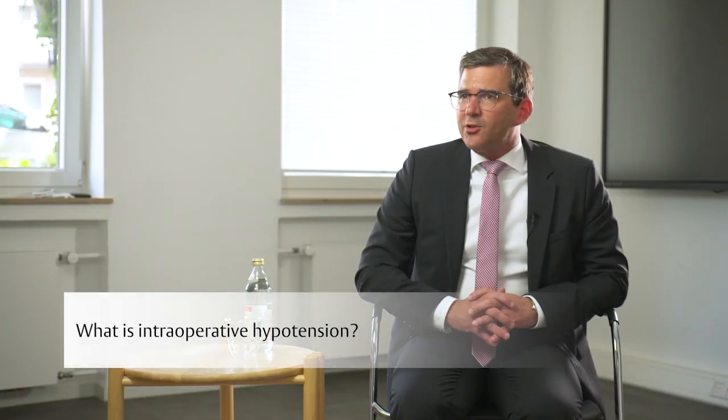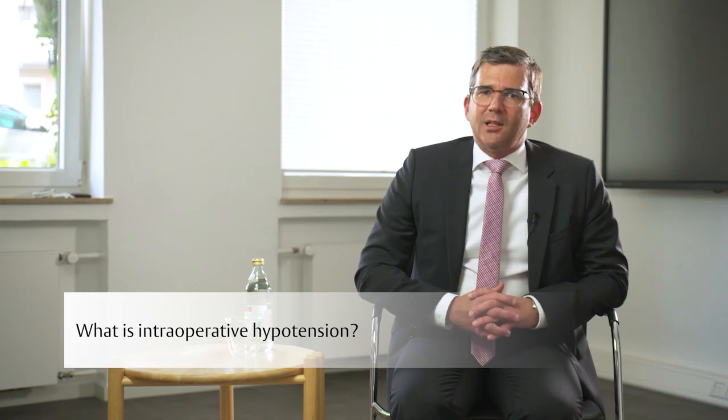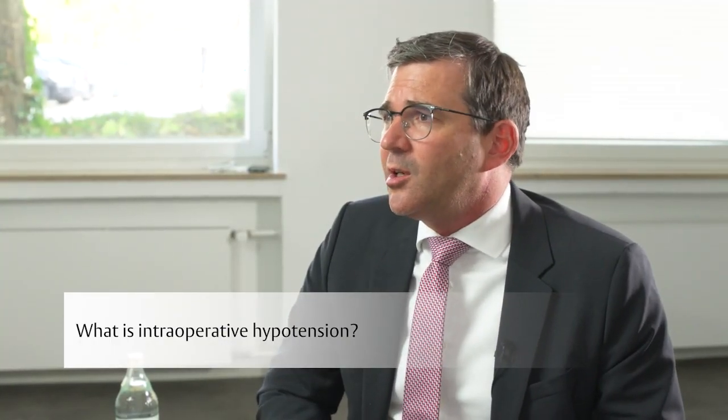What is intraoperative hypotension? Intraoperative hypotension is the drop of blood pressure below a predefined threshold, which is intra-individual different. So every patient has per se another threshold of hypotension. But when we look at retrospective studies, then we should know that there's one critical value for adults, which is like 65 millimeter of mercury. And most of the studies have shown that the blood pressure should not fall below this threshold.